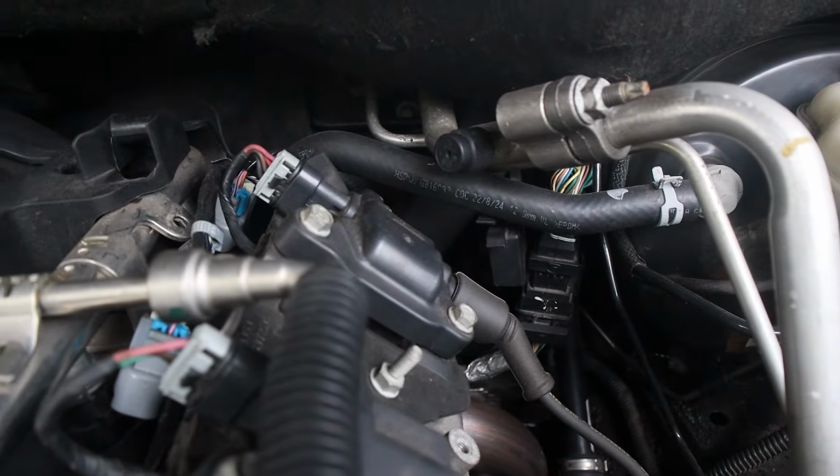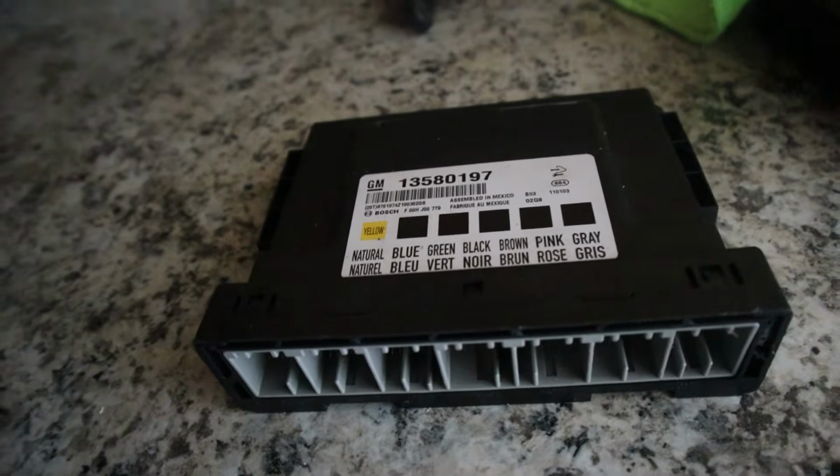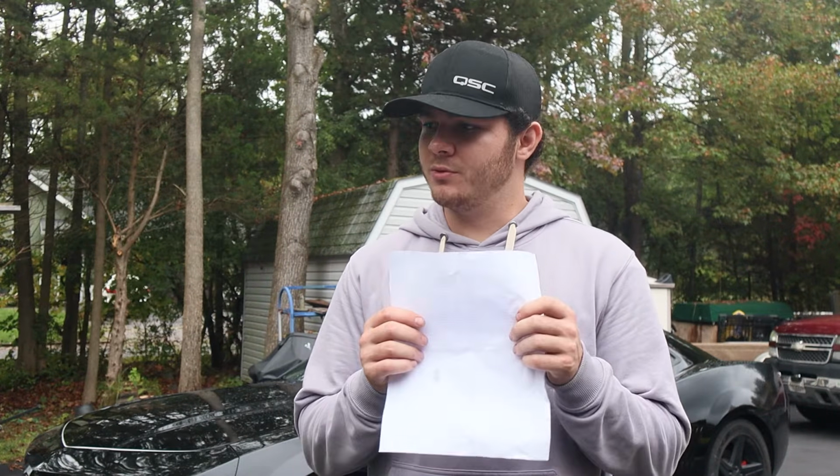Brake booster vacuum hose, I really don't know what it does. I don't even know if I hooked it up correctly. $17. Body control module, $64. The dash wire harness, $85. I don't think I would ever want to do that again. That was horrible. Engine wire harness, pretty easy.